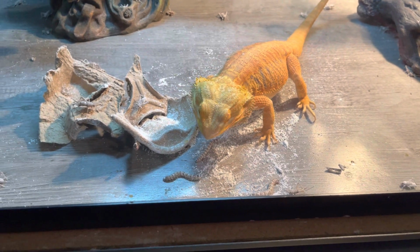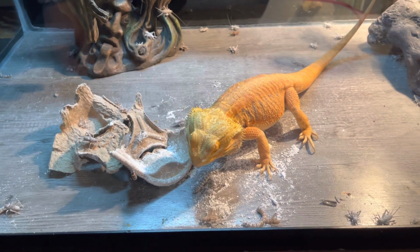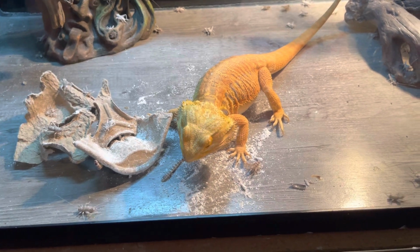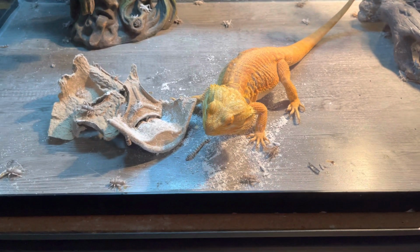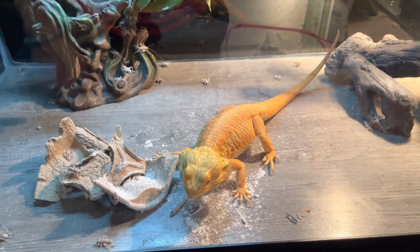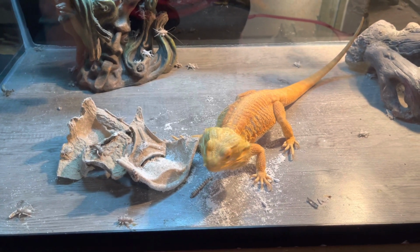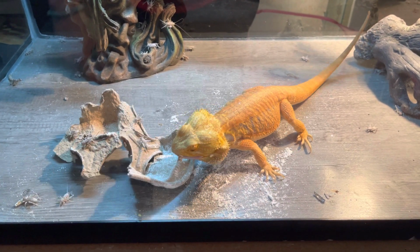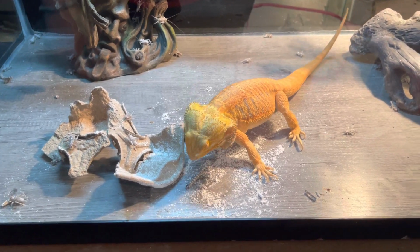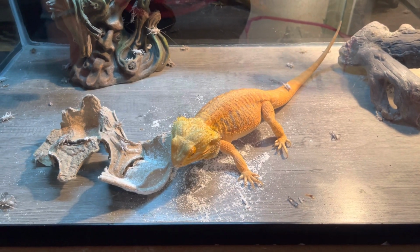Check this out. Check it out. Look at him eat everything. Look, he went after all the superworms. Now he's eating some crickets. His stomach is starting to blow up. And when he gets done, guys, it's time for the big guys.